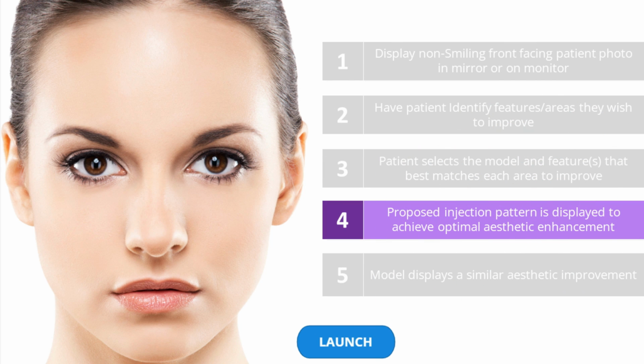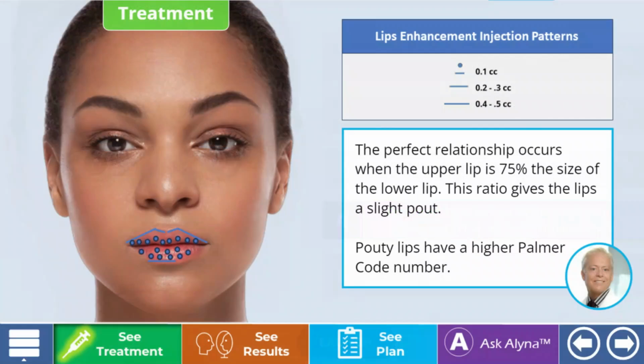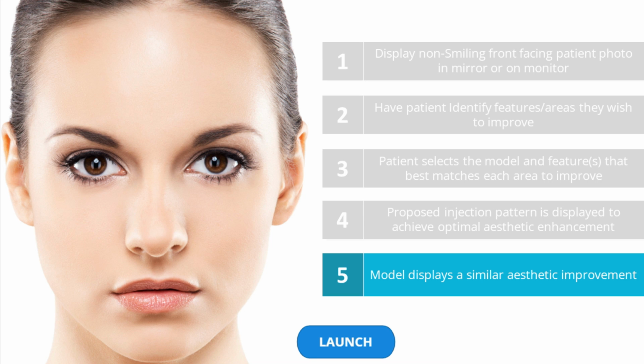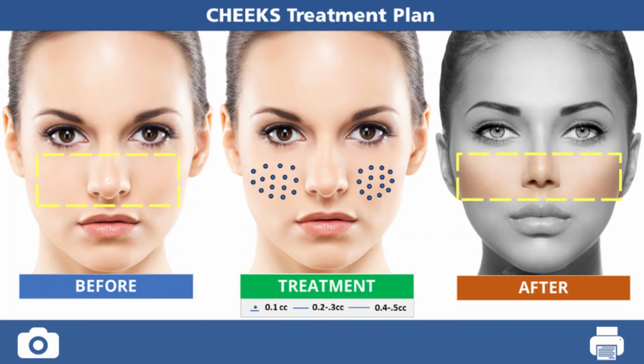Once the selection is made, an injection pattern is displayed. This pattern represents the proposed treatment to achieve the ideal aesthetic outcome. In this case, it'll be for a dermal filler treatment, but the app also includes treatments using neurotoxins, skin resurfacing and rejuvenation, as well as tightening modalities. Next, the aesthetic outcome is displayed as well as a treatment plan. The treatment plan summarizes the before image, the treatment, and the after image showing the aesthetic improvement.